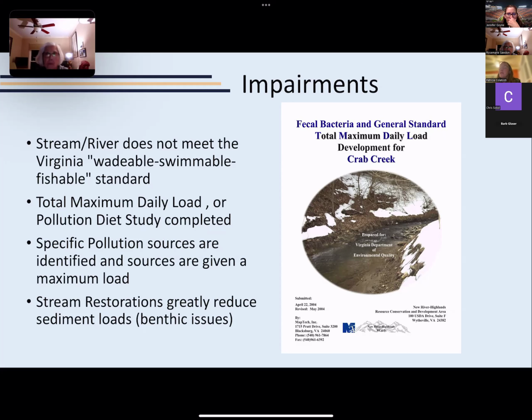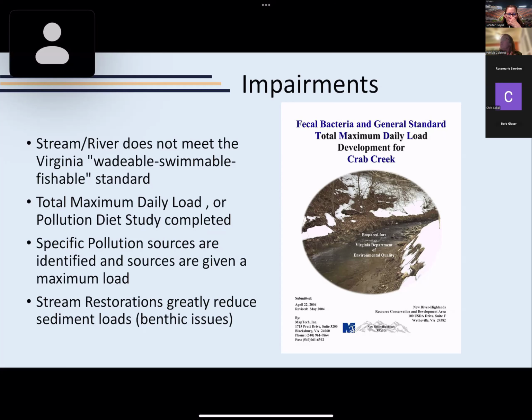Since then, the town has changed drastically. So even though that's a number we have to meet, if they went back out and redid these studies, we might get assigned more. So we're doing everything we can to reduce it more than our assigned amount. And one of the best ways to do this turns out to be stream restorations. They are big at reducing those sediment loads because they deal with the in-stream erosion.